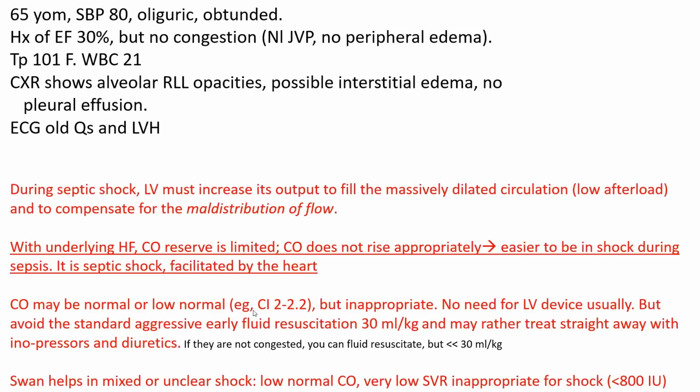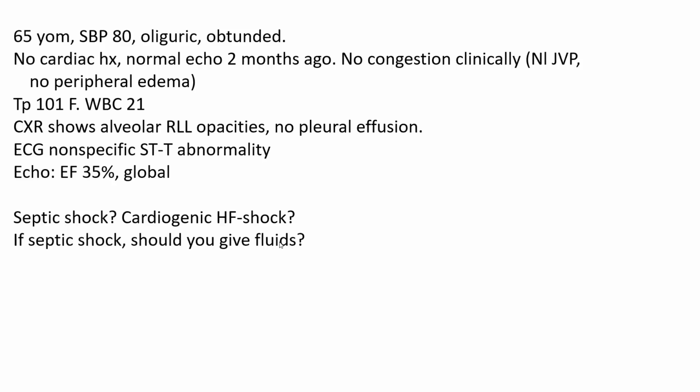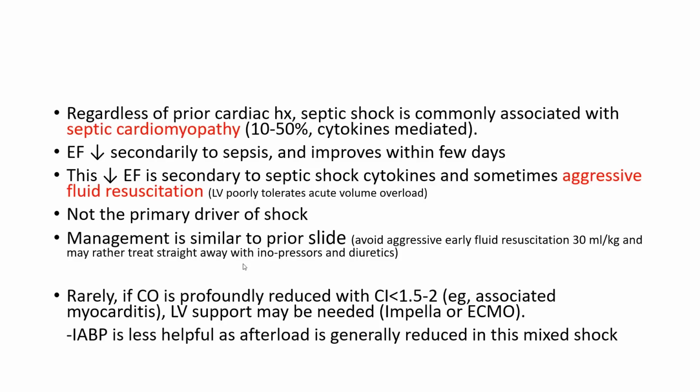Management is similar to what I described here. It's mainly focused on vasopressor and septic shock therapy, usually without the requirement for any LV support device. Rarely, if the cardiac output is profoundly reduced, less than 1.5 to 2, that's why a Swan can help you in those mixed cases of septic shock and some cardiac component by echo or by history of low EF. And if the cardiac output is profoundly reduced, particularly in cases where you have associated myocarditis on top of the septic shock, as we've seen in the COVID era.